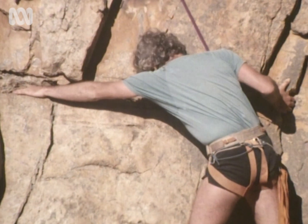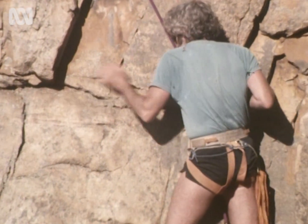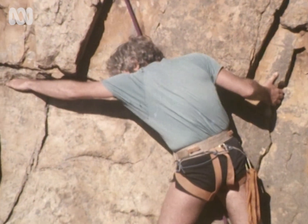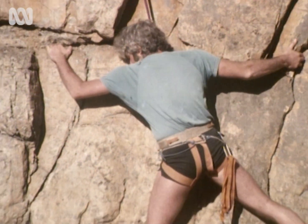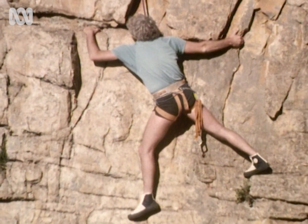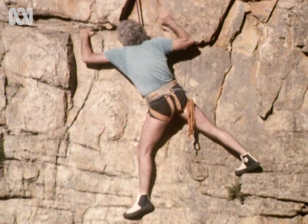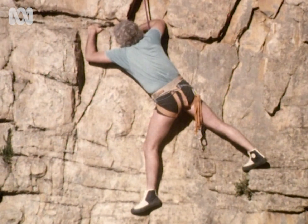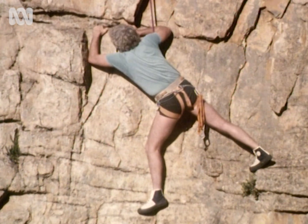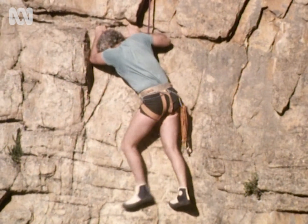You're doing really well. Beautiful. You're bombing up, Bonington. First of all, drop your left foot down onto that lower ledge. Now gingerly bring your right hand across. Put it in beside your left hand on the flat hold. Now take your weight a bit and swap feet.